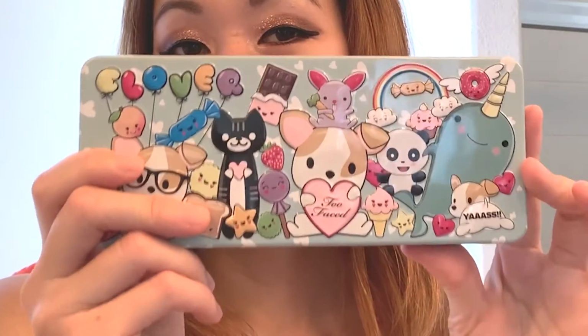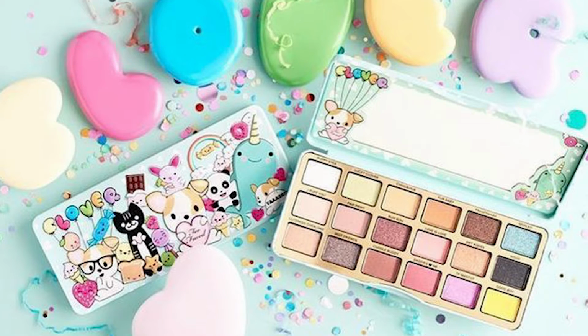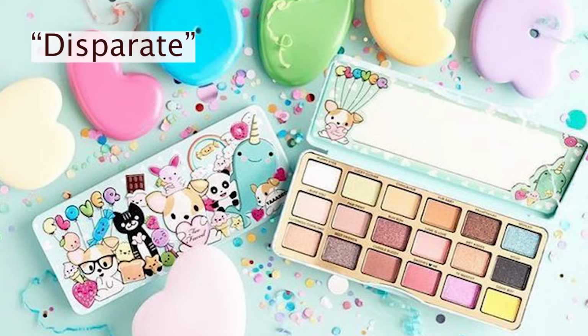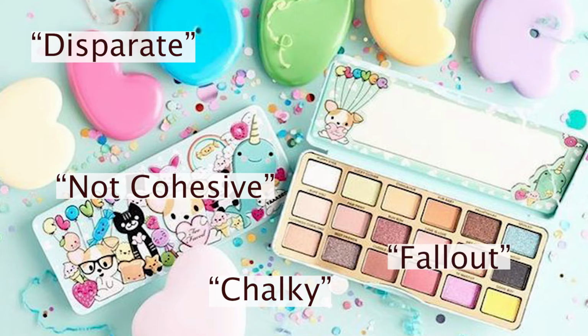So the first palette I bought being the Too Faced Clover palette. It's super cute. I was a little bit hesitant, to be honest, initially when I wanted to purchase it, just because it kind of got some bad reviews. People were saying the color scheme was disparate, there's no cohesive theme, and a lot of the colors are chalky and there's a lot of fallout.